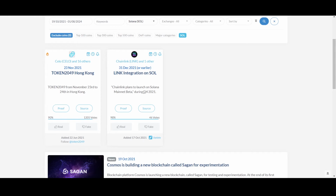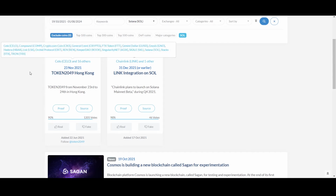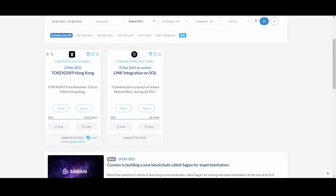in the fourth quarter of 2021 is the Link integration on Sol, and it's very important that it was signed as important by its community, so it's marked as hot. That's something we may have a look at. On the 23rd of November we should have a notice on this event that may happen in Hong Kong. So let's have a look right now at technical analysis.